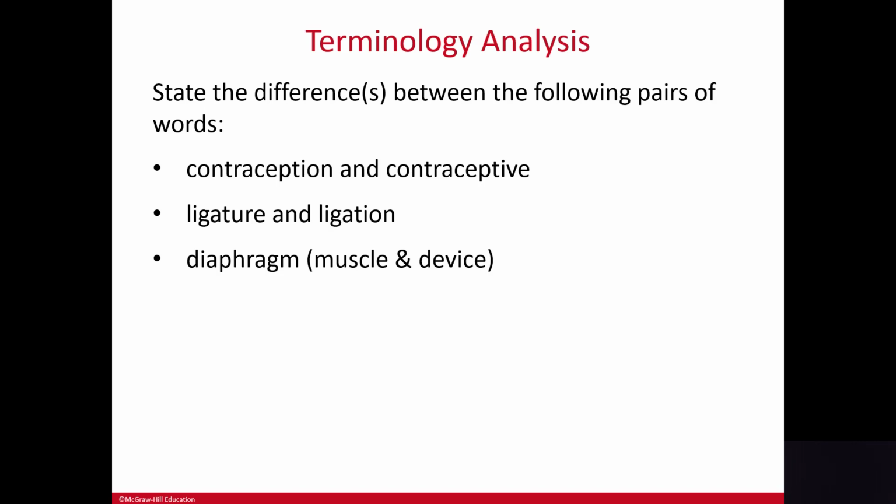Some word analysis to be aware of here: contraception and contraceptive. Contraception is the noun form of the word. So, for example, the use of condoms as contraception has cut down on the incidence of STDs. Contraceptive is the adjective form of the word, so it describes something.